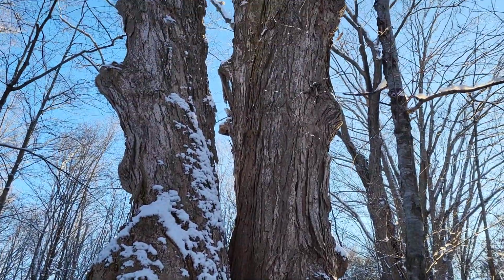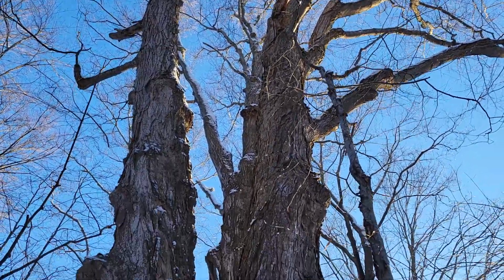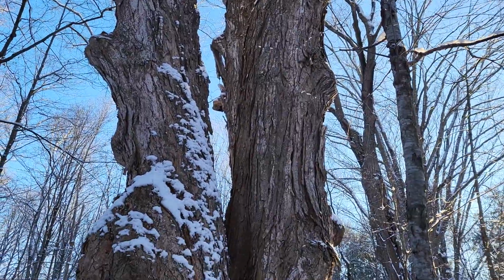I'm gonna try to get some seeds, maybe pass on the lineage of this old giant. So pretty cool.